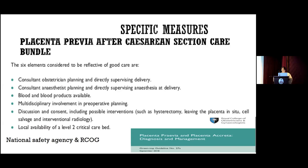Right, and this care bundle, I always emphasize this. It was introduced by the National Safety Agency UK together with the Royal College of Obstetricians and Gynaecologists. And when we go through all these deaths occurring in some hospitals, especially peripheral hospitals, knowing that the patient had placenta accreta, major degree placenta previa, just the SHO had started the surgery. So these things happen. But if we take all these precautions, these are also included in patient blood management, how to minimize bleeding and how to improve the outcome. So the consultant obstetrician planning and directly, physically doing the surgery without allowing a junior person to do it. Similarly, the consultant anesthetist should be there attending to the patient. So these steps are very, very important to minimize bleeding and complications and to improve patient outcome.